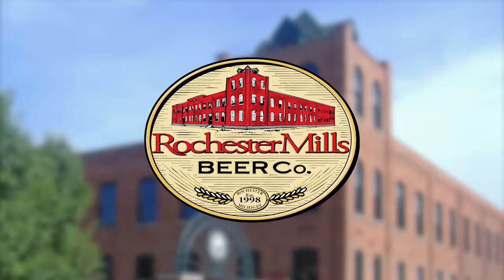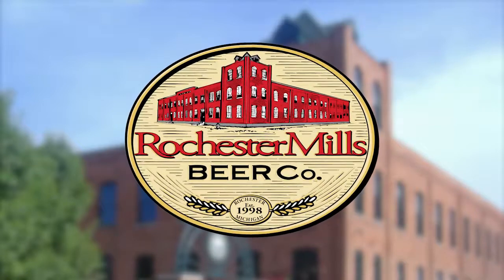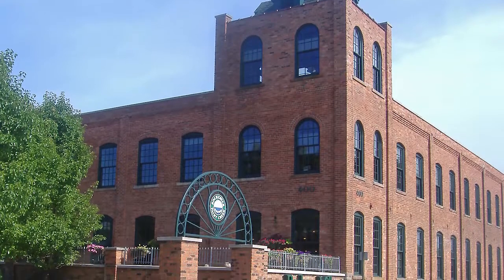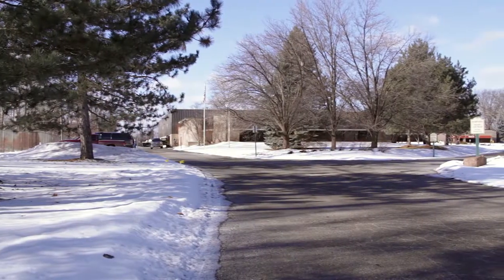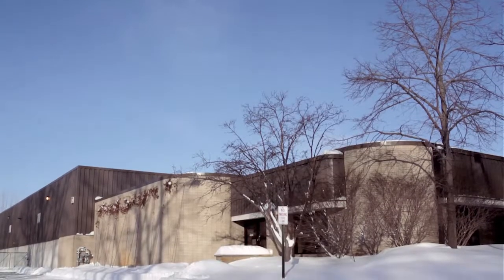Rochester Mills Brewery is the first and only brewery in downtown Rochester, Michigan, and is located in a historic building. Opened in 1998 by founder Mike Pelez, the brewery is a popular destination for residents and visitors alike. In 2012, Pelez opened the Rochester Mills Production Brewery to handle the brewing and canning for their canned beer.